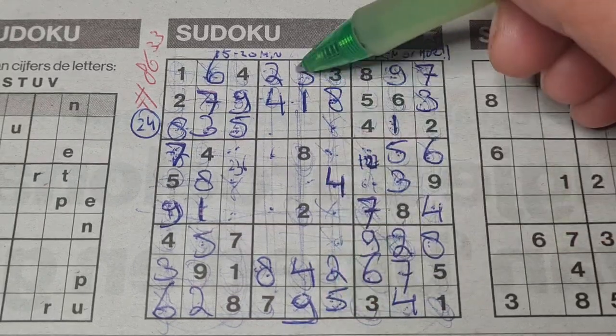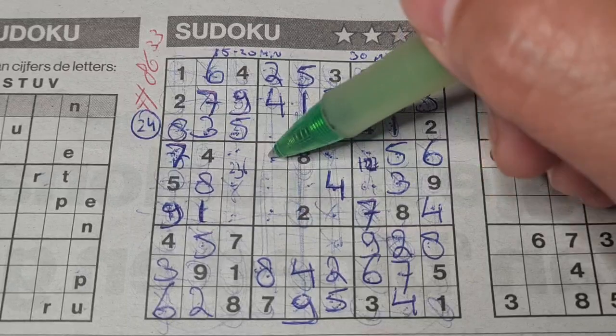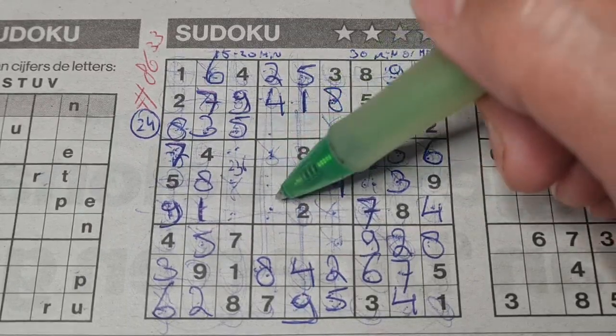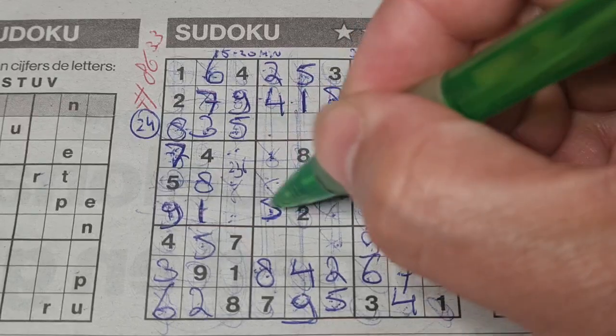5 in this column, 5 in the middle column, so the column next, the only 3 places left for 5 should be here or there. We have a 5 in this row, no 5 there. 5 in the middle row, no 5 there. The only place left for 5 should be there.